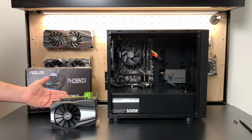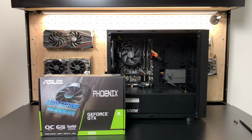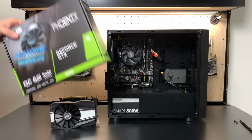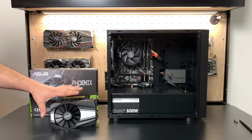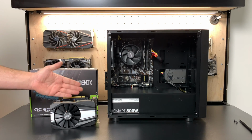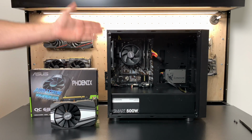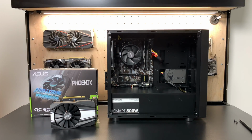The 1660 has 6GB of 192-bit GDDR5 RAM, a core clock of 1530MHz, boost clock of 1830, and 1408 CUDA cores. I believe this card is perfect for 1080p 60fps gaming on this machine. But like I mentioned, I would get a dual fan model. If you're using a case this big, you have plenty of room for it.